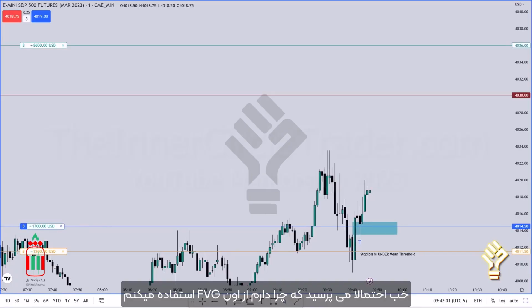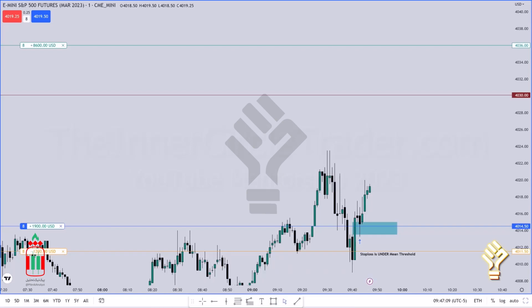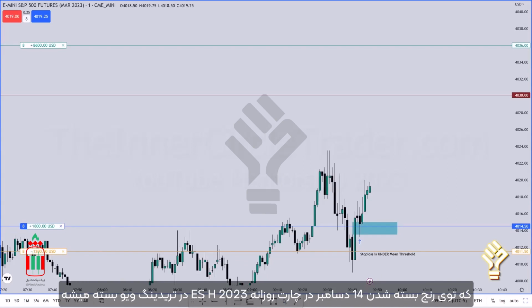why am I using that fair value gap? Well, I'm using an advanced model, and because I'm expecting expansion, I'm not looking for a trending day. I'm just looking for an expansion up into the 40-30 level, which would close in the range from December 14th's closing price on the daily chart for ESH2023 on TradingView.